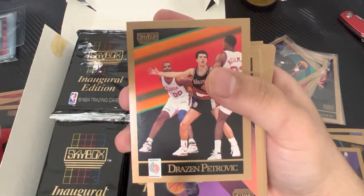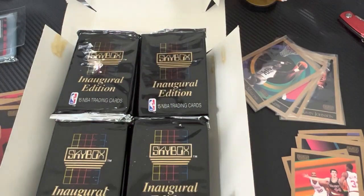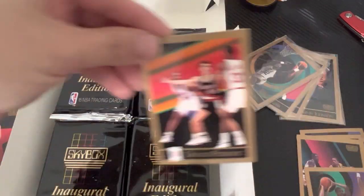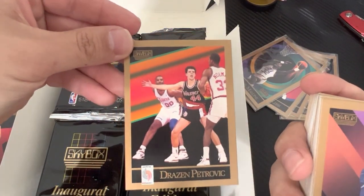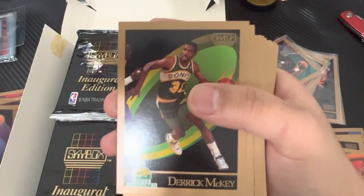Hoffner, Drazen Petrovic. Anything with Drazen Petrovic is valuable because he was only in the NBA for a couple of years until he had an accident in Europe and tragically passed away. So there aren't very many cards of Drazen Petrovic out there.